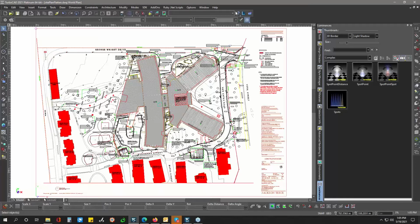Okay, so with respect to 2021, what we've tried to do is make enhancements across the board. Those enhancements run the gamut of user interface and usability, 2D drafting enhancements, 3D modeling enhancements, interoperability enhancements, and what I think we're most proud of is the performance enhancements in 2021. What you're looking at here is an 80+ megabyte file. It's an AutoCAD file, in fact, a DWG file.